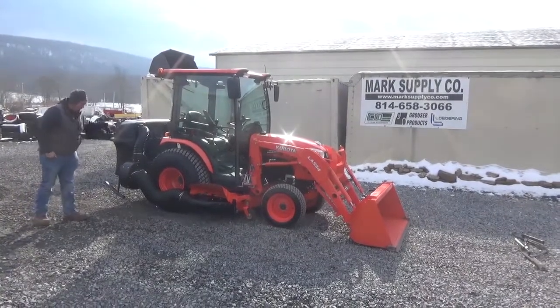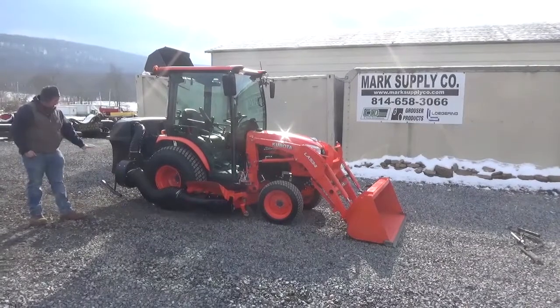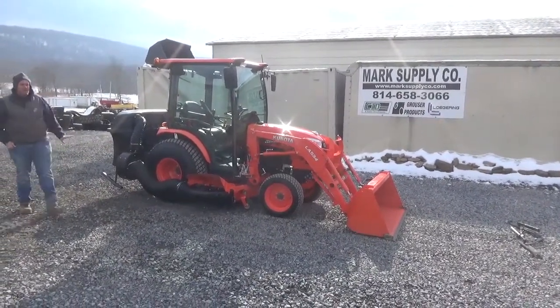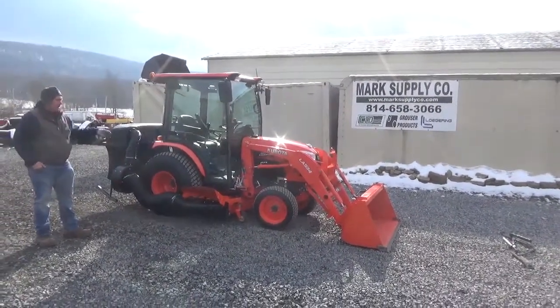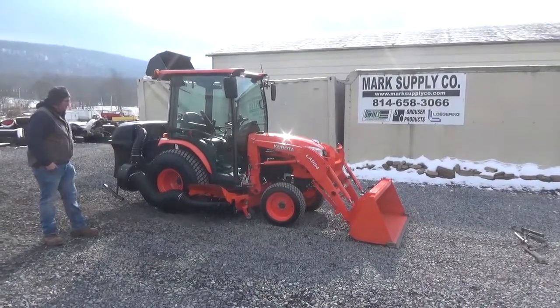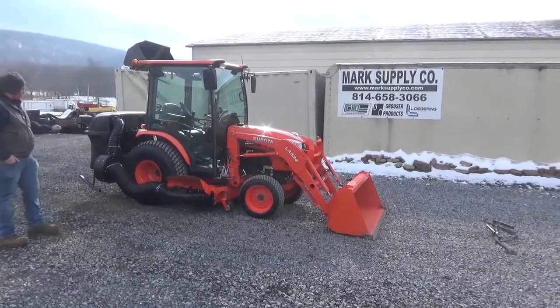Hanging on the back, what makes this package so nice is this is already set up with a GCK 60-30BB power flow bagger system. So not only is it a cab heat air, it's a non-emissions tractor, it also has a 60-inch deck with a power flow bagger. 3-point hitch system is here and complete for it with top link.